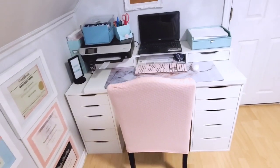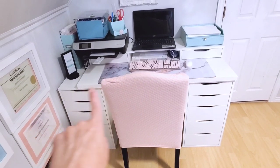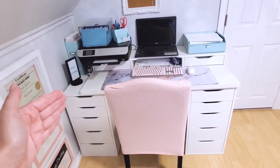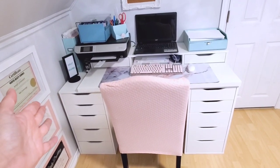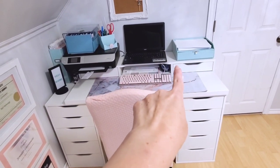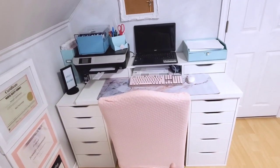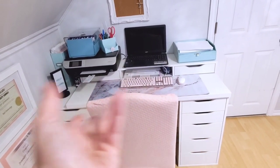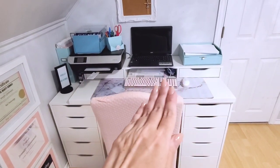And the desk is an IKEA desk. So these are the Alex drawers. And this is a Linmon tabletop. It's shorter than I would have liked it to be, but it still works out just fine. And then that as well is from IKEA. I originally bought that to be a handrest for my clients and to put onto my desk, but I did not like it. I saw some other nail techs doing it and I thought, oh my gosh, maybe that's the best thing ever. And for me, it did not work. So I just use it on my desk now.